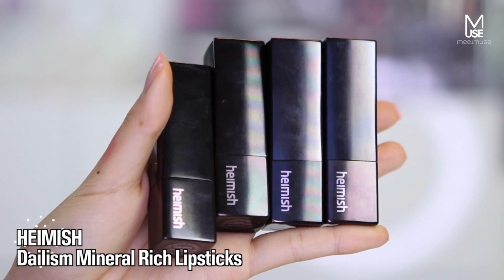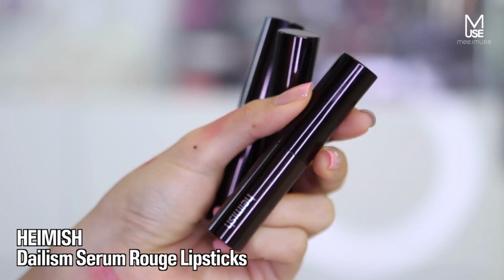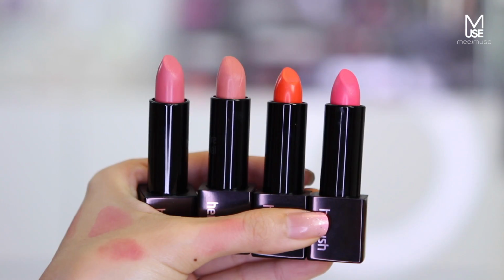They're a beautiful satin, moisturizing finish, and the color selection is just so beautiful and so wearable. So definitely to Heimish for best lipsticks. They came out with rounded formula ones, which are creamier, and then these square ones, Dailyism Mineral Rich lipsticks. The round ones are called the Heimish Dailyism Serum Rouge, so they're more moisturizing. They come in this really classy packaging, and each of the colors are just so wearable. I mean, that's their theme, so I think they did such a good job with these lipsticks.